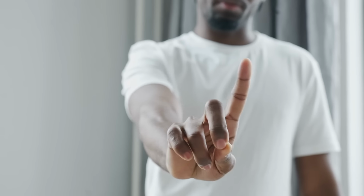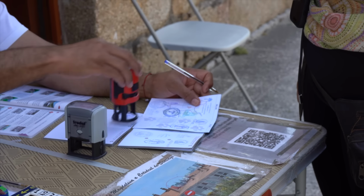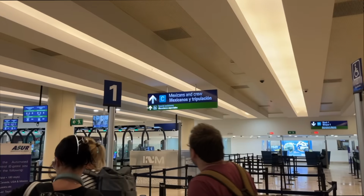These e-gates are not for those who require a visa to enter Mexico, nor are they for any of you who may be coming to complete step 2 of the residency process. I obviously couldn't record this area in depth because of legal reasons, so let's skip ahead a bit as I go through the nationals line.